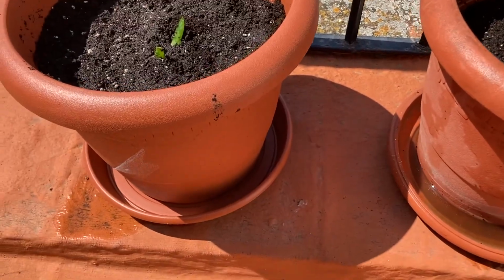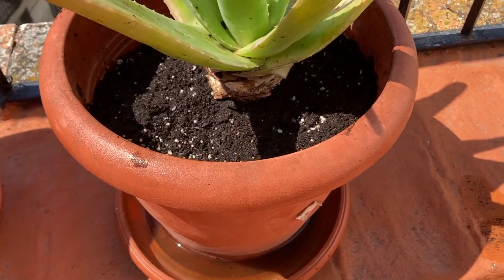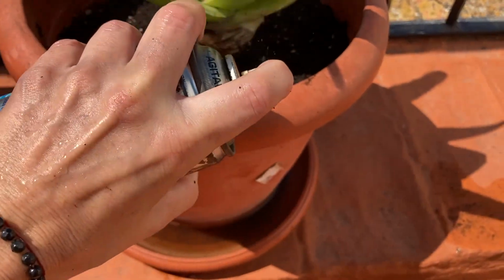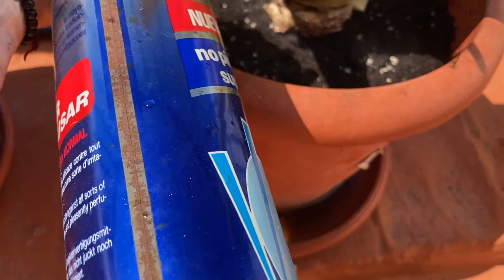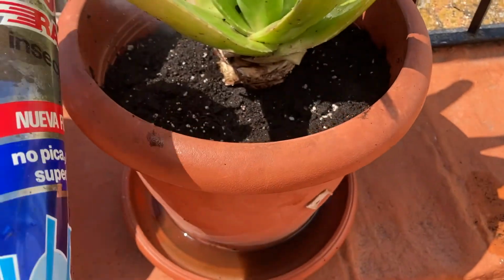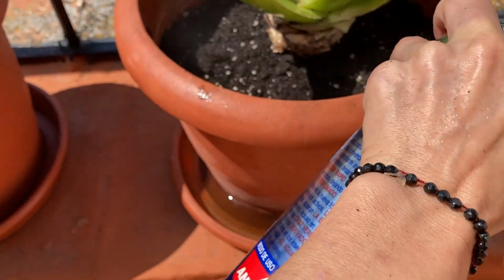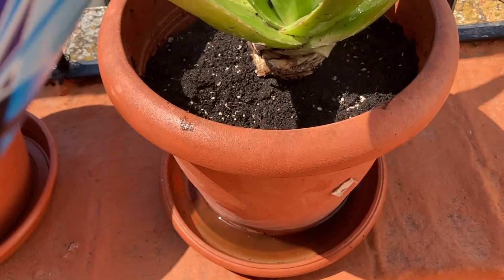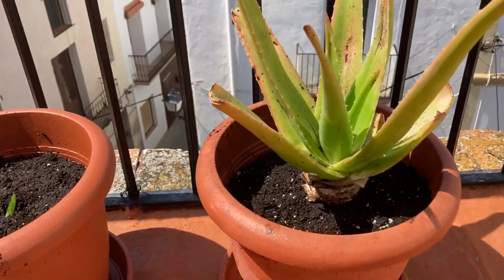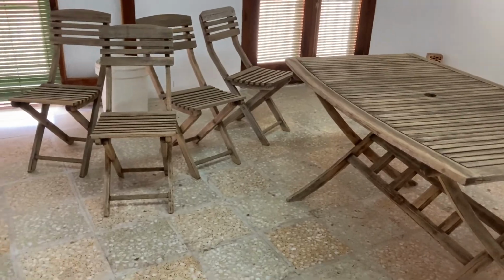Now I'm just gonna do a quick spray. What are you doing spraying it in the sun? Don't you know it's bad, it's gonna burn? Oh, it is my intention, every intention, to burn all the remaining bugs there might be. And I asked the florist and she told me that it wouldn't hurt the plant, so that's what we're doing. And the sun is gonna help us out. Ta-da! All done. Step one finished.